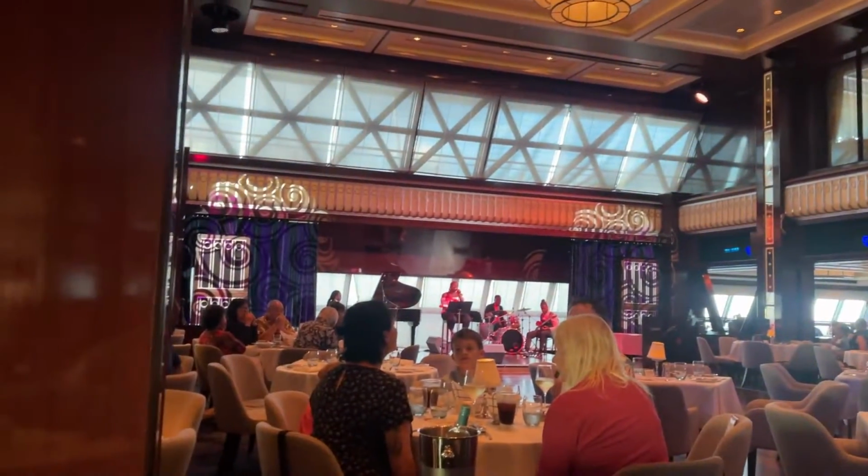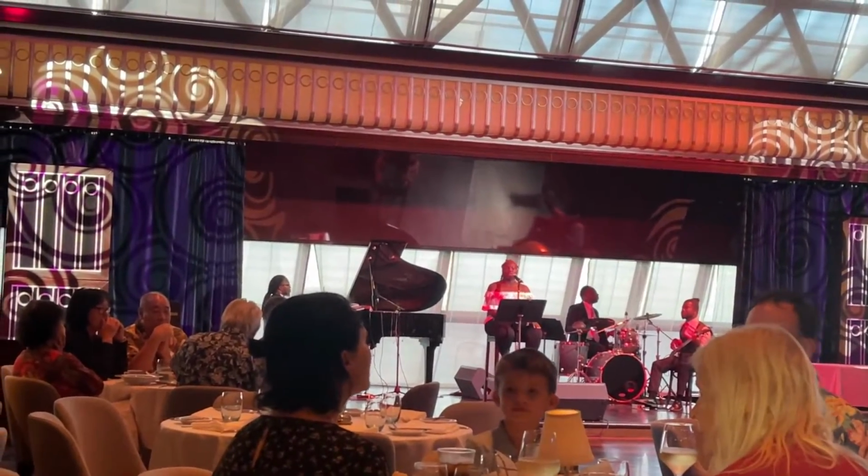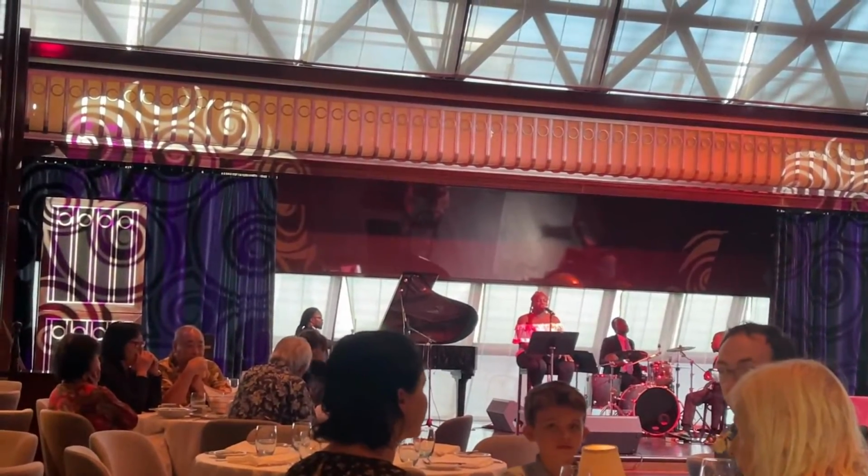Next up is the Manhattan Room. Same exact food as Taste and Savor. It's just in a nicer environment. So this is going to be in the back of the ship, and you're going to get some live music during dinner. Sometimes they do a jazz band or just kind of mellow dinner music, like singer-songwriter type music. And then some nights in there, they will have some Latin ballroom dancing, those type of things going on. It's a lot of fun.